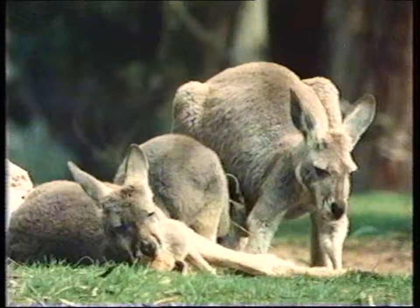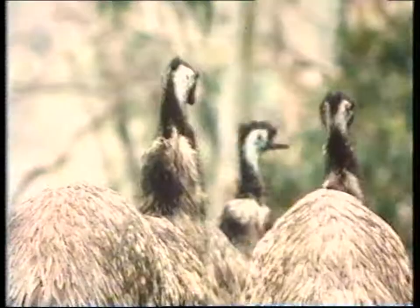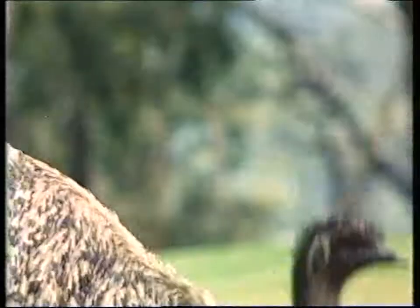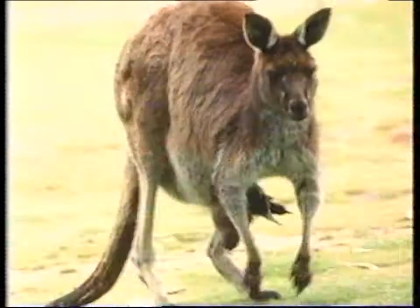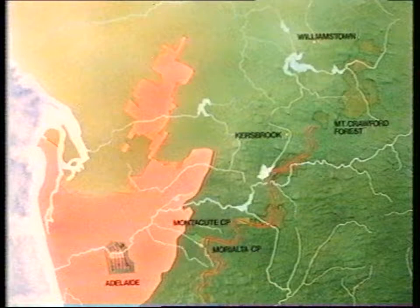Further north, the trail passes through the Cleland Conservation Park, where you can see our native animals at really close range. Further along, though still in the Adelaide Hills, the trail winds through Morialta and Montacute National Parks, and then into the Mount Crawford State Forest.